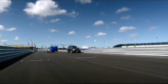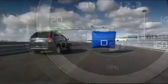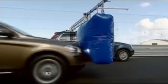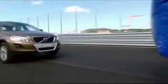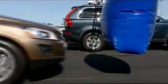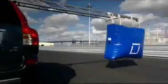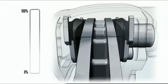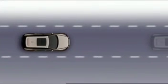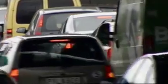As I said, City Safety works in low-speed, slow-moving traffic. However, it's important to take note of these points. If the relative closing speed is between 9 and 18 miles per hour, it will help to reduce the consequences of a collision. If the relative speed is between 2 and 9 miles per hour, it may help to avoid a collision altogether. City Safety is designed to detect objects that are similar in size and shape to another car, like this balloon. It applies brakes at approximately 50% of the vehicle's full braking force. And it will only react to cars that are directly in front of you within 18 feet, as long as they are moving in the same direction, or even cars that are not moving.